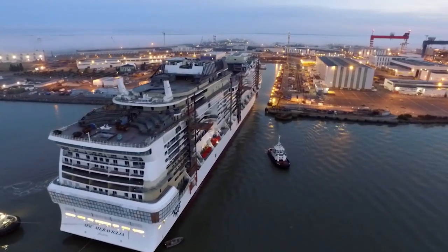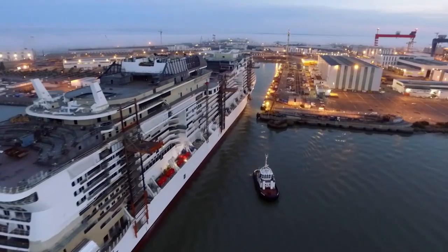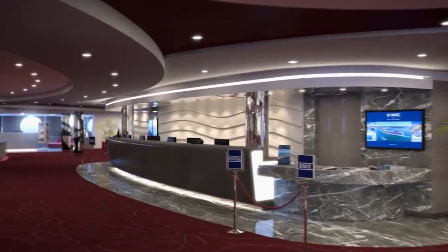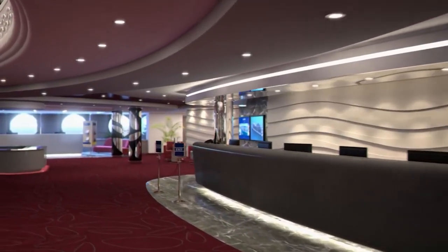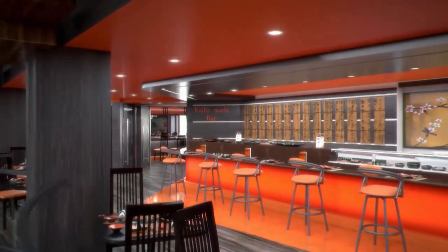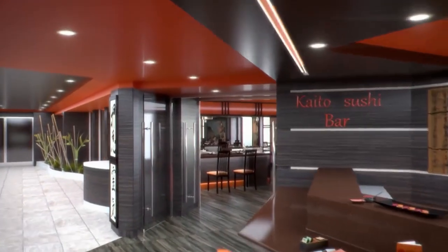The Meraviglia has reached the final straight. Inside, the finishing touches have been carefully added, all whilst keeping a close eye on the schedule. With 100,000 euros of penalty for each day it is delayed, the Saint-Nazaire shipyards have been watching the clock very, very closely. As they do for the delivery of each liner.